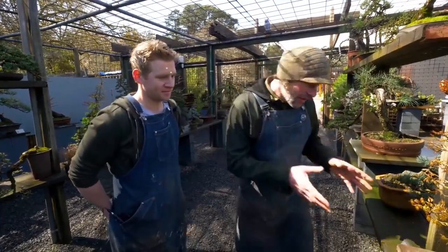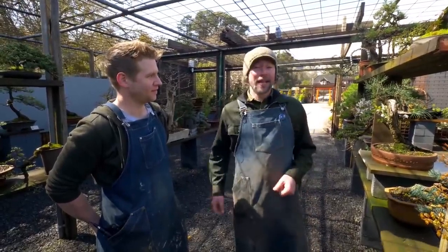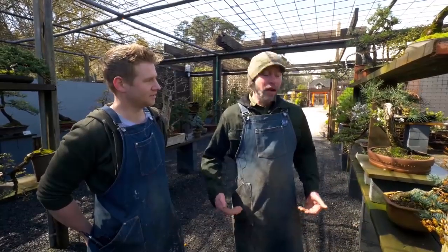And that's by looking, checking to see how dry it is, thinking about the weather, how hot has it been, how hot is it going to be. You have to learn how to observe the tree. And that's a great reason to get into bonsai, to bring us a little bit closer to the natural world, just through observation, simple observation.